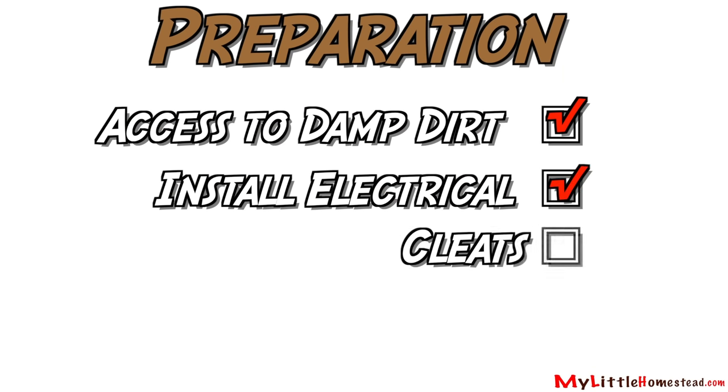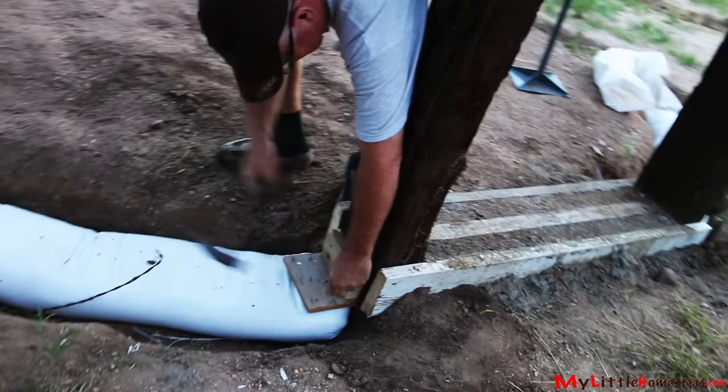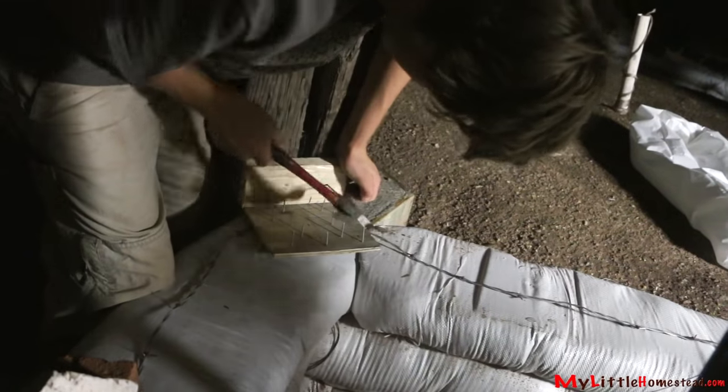We need several cleats. We have three different types of cleats that we use. We have the simple cleat that fits inside of the two bags. Then we have another cleat that fits up against a window. Then we have a third kind that has kind of an L shape. We made over 40 cleats.